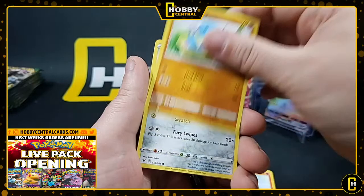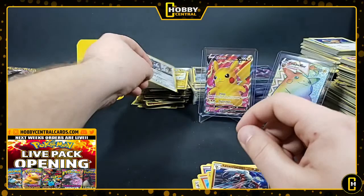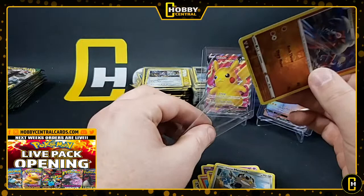A Dialga, good. I did the walkthrough tier. I had my Zard back in 8 days, graded and ready to go. From CGC or from PSA, Dewey?